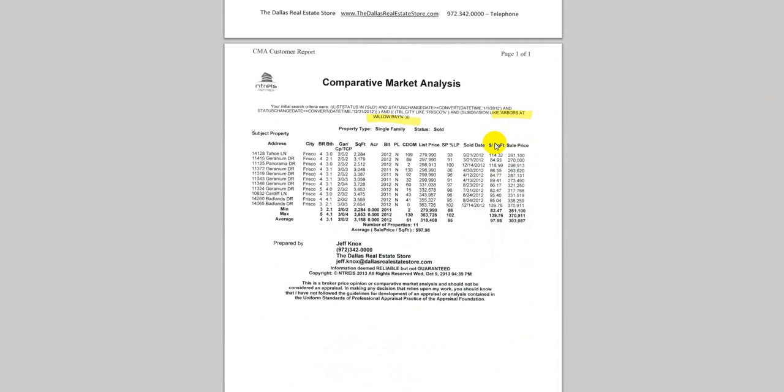And I promise the Chapel Creek report is in this full report, I promise. All right, so here you're going to see Arbors at Willow Bay, right? And they're going to be alphabetically listed.